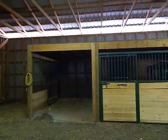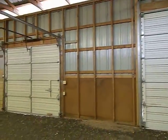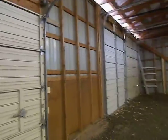Really nice. Actually, you didn't have the garage where you could probably ride a horse around in here. Get on the horse, you'd be able to get on the horse. Yep.